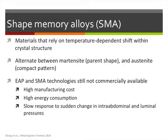Shape memory alloys. Basically these are materials that look at temperature dependent shifts within a very refined crystal structure, and they can change shapes based on this. These 2 technologies, EAP and SMAs, are still not commercially available because there are obviously high manufacturing costs with these devices. There's high energy consumption, so that's one thing that the developers have not yet figured out: how do we provide the power to power up these devices over long periods of time. And there's not a really good response in these devices to sudden changes in intra-abdominal or luminal pressures.